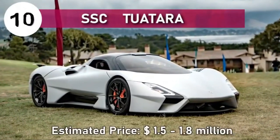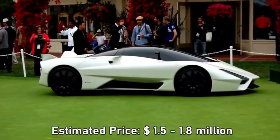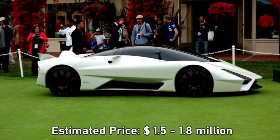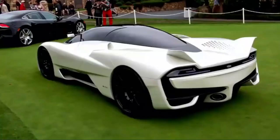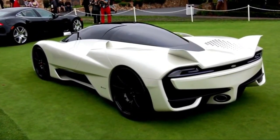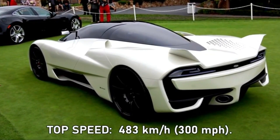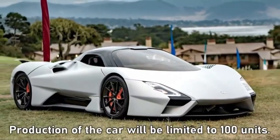Estimated price, $1.5 to $1.8 million. The SSC Tuatara is an American sports car produced by automobile manufacturer SSC North America. Production of the car began in 2019. SSC Tuatara has claimed top speed of 483 kilometers per hour or 300 miles per hour. Production of the car will be limited to 100.